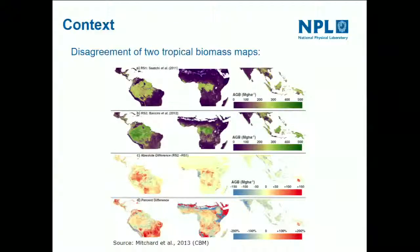So these were the maps I was going to show you. There's been a few pantropical biomass maps produced in the last couple of years. Two of the famous ones are the Saatchi map on top, and the Baccini map there. Essentially, they use the same input remote sensing data, a little bit of different field data and different processing techniques, but they both produce a pantropical biomass map.